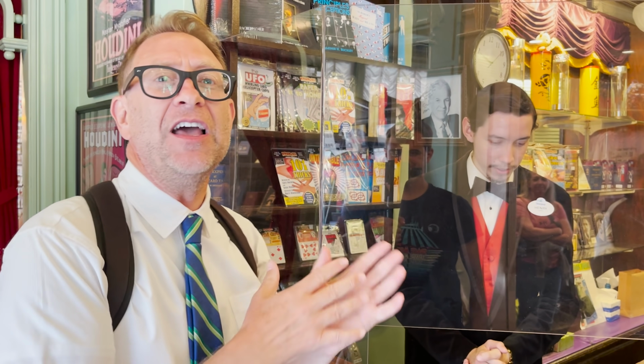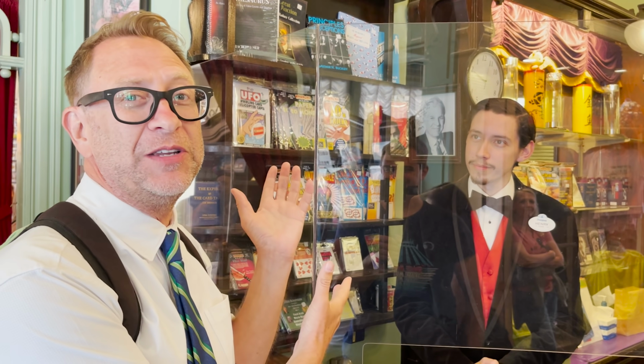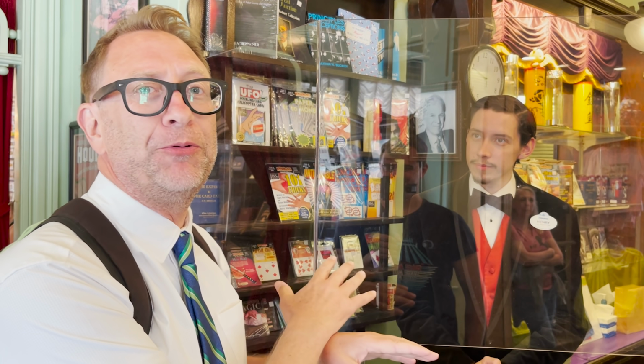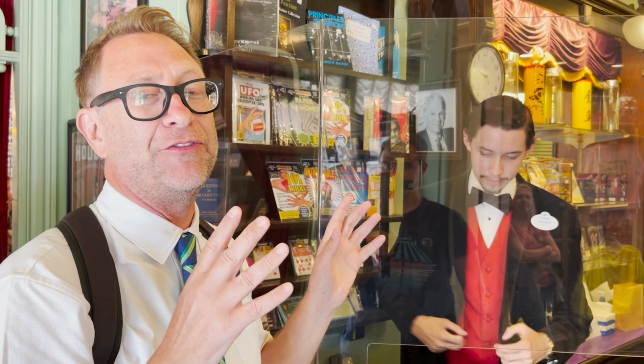It was operated by Disney employees, but in order to work here, you gotta be a really good magician, and some of the Disney employees didn't know what to do. So the Houdini company said, we'll come in and do this. So all the employees that work here are amazing magicians. They can do tricks, they talk with you, and they have a lot of fun. And because it's owned by Houdini, they have some really cool things for sale.